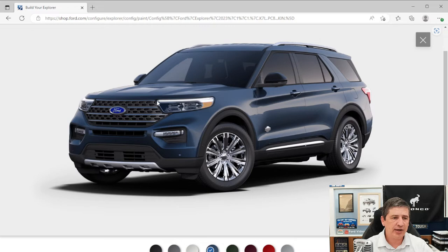LED signature lighting, that's a light that comes across the top up there. So have that on. I think that might be part of your daytime running lights. So it looks real sharp at night when you see people coming along. Looks pretty sharp. Also LED fog lights down in here as well. So again, a full LEDs up here for you.